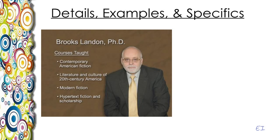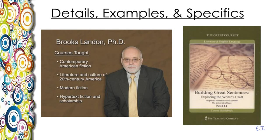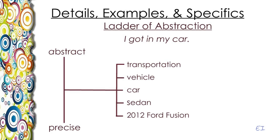Dr. Brooks Landon, professor of composition and literature, discusses details, examples, and specifics in his Ladder of Abstraction. Dr. Landon gives a series of lectures in his video, Building Great Sentences, Exploring the Writer's Craft. In Dr. Landon's Ladder of Abstraction, he uses the example, I got in my car. He points out that as writers, we have a variety of language available to us. For example, transportation, vehicle, car, sedan. For stylistic reasons, an author may choose transportation instead of car, or vehicle instead of sedan.